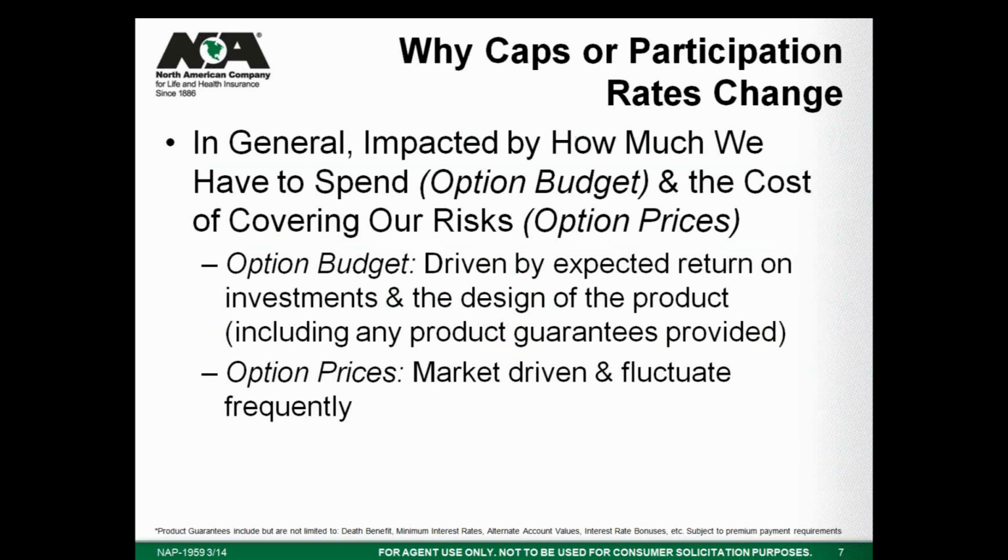So why do caps or participation rates change? Let's take a look at that. Of course, there are elements that are outside the company's control which end up meaning that we are unable to lock in both a cap and a participation rate. One of them has to be flexible to adjust for conditions. So what could cause caps or participation rates to change?